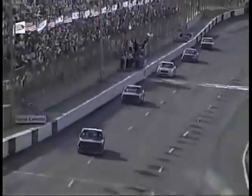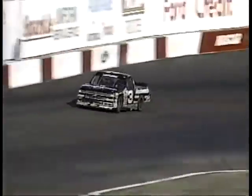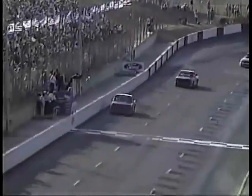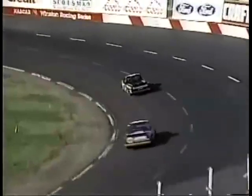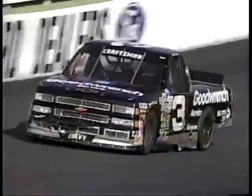White flag is in the air here at Bakersfield. Back into the corner they go. Skinner has it when he needs it. The Goodwrench colors going to victory lane. What a finish here at Bakersfield. They come to the checkered flag. Mike Skinner wins. Hornaday comes home in 2nd. Ruttman 3rd. Bliss is 4th. Sprague will come home in 5th. Hornaday will now need to finish 9th or better in the final 2 races to win the championship.